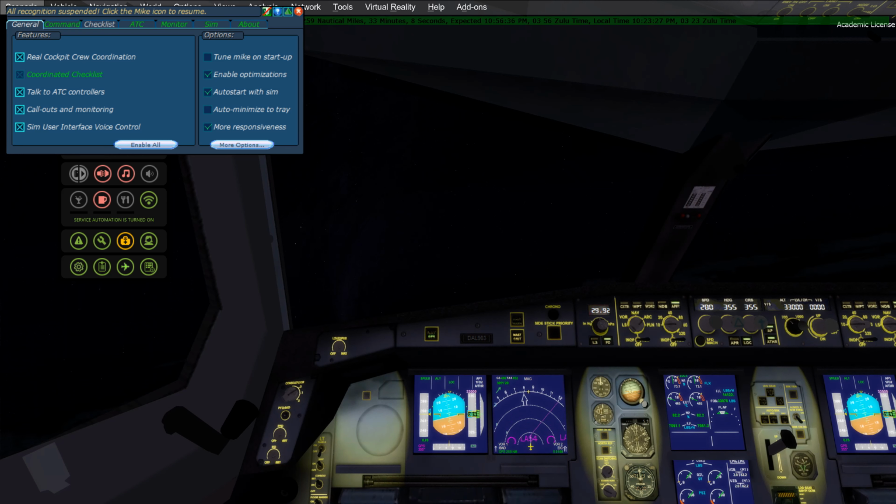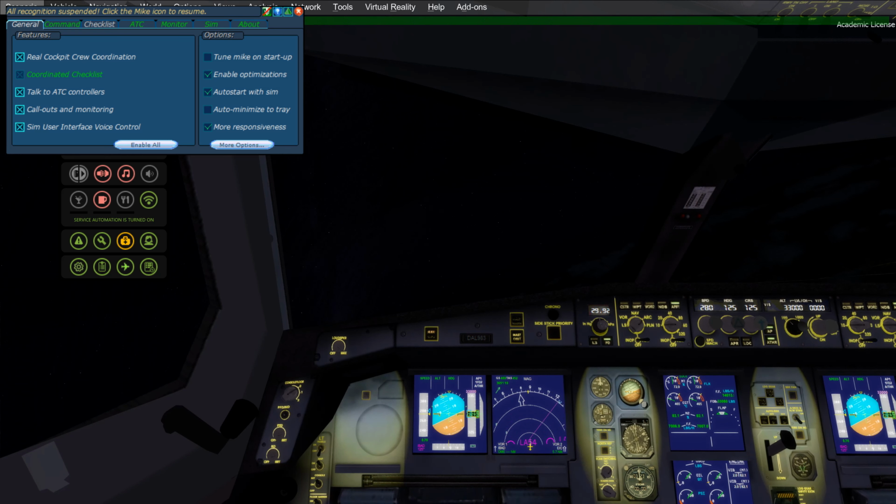Heading 355. Delta 5591, turn right, heading 125. Delta 5591, heading 125.